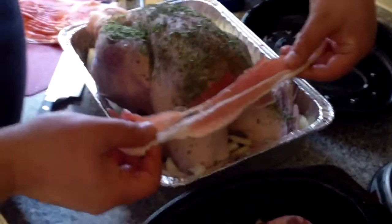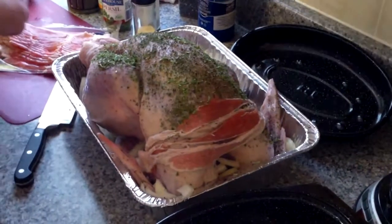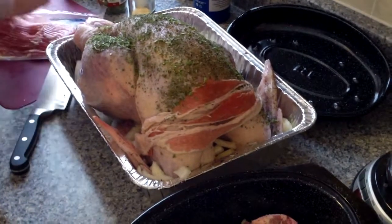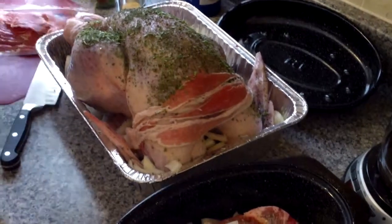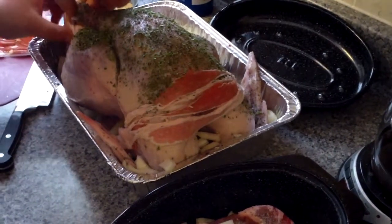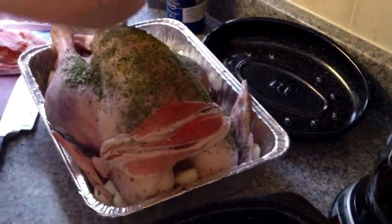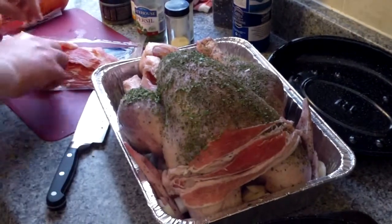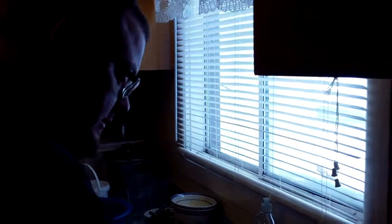This doesn't have to be expensive bacon. That is very true. You don't need to splurge on sliced bacon for this. Well, the brand name is what I'm saying. Would I splurge on the sliced bacon? Yes, that's why I have it. I went out of my way to get some. So I'm just going to... Sometimes they don't want to break off the way I want them to.